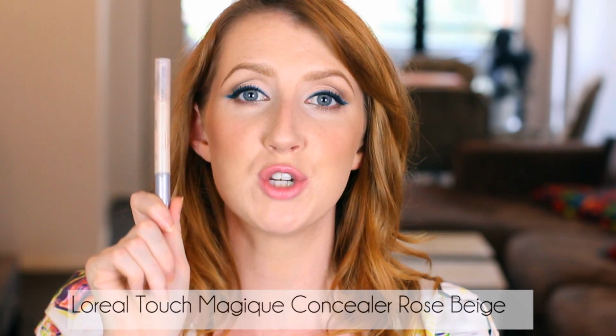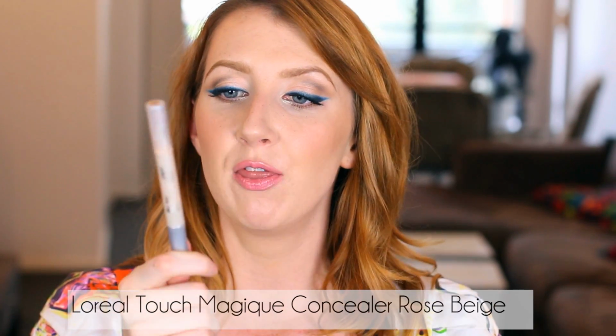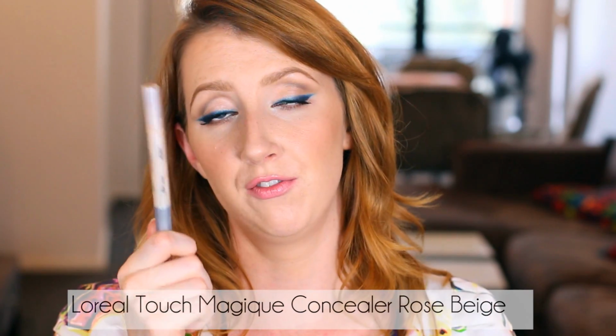Next is a product that should come as no surprise to you because I have been using it in pretty much all of my videos in the last month, and it is the L'Oreal Touche Magique Concealer. I'm going to start off with the negative first, and this is just, generally speaking, a problem that I have with a lot of drugstore brands.